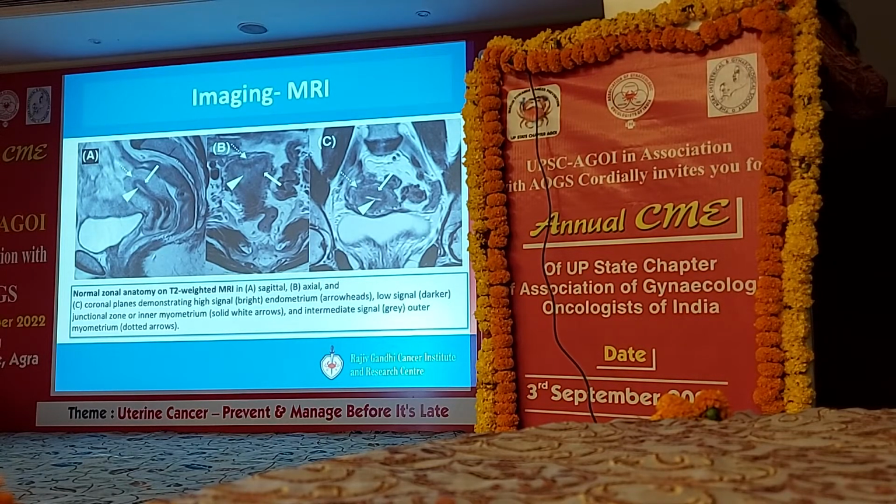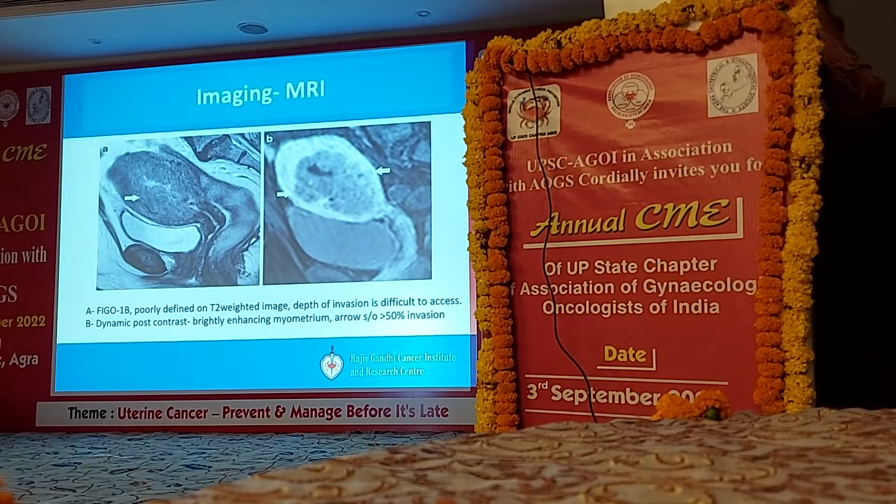So this is just another image to show you. Again you have a very nice normal endometrium, and this is the heart-shaped picture, again of the sagittal section, coronal section, and you can see all this is normal endometrium. And this is an image of a very obviously abnormal endometrium. This is a non-contrast MRI, and this is a contrast MRI. And you can see even in the non-contrast MRI that the endometrial growth is invading the myometrium. And here, since it is a contrast MRI, you can very nicely delineate the margins, and then you are able to say, is it invading less than half of the myometrium or more than half of the myometrium.